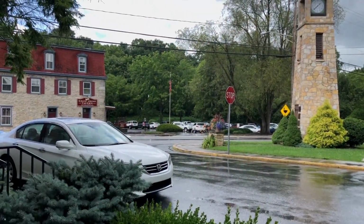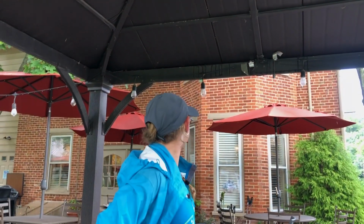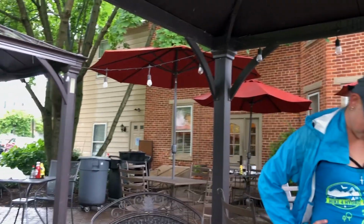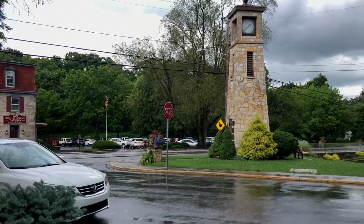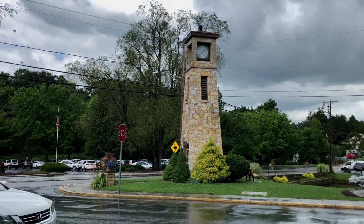Really nice little town. Well, our lunch here in Bowling Springs was at Cafe 101, which is right behind Angel. You got to do a Vanna White thing. There we go. Thank you, Vanna Angel. And nice little place. We ate outside as a courtesy to those around us because we were hot and wet and sweaty and dripping. Now the sky is hot and wet and sweaty and dripping, but I think it's about to blow over. It's just one of those afternoon showers.